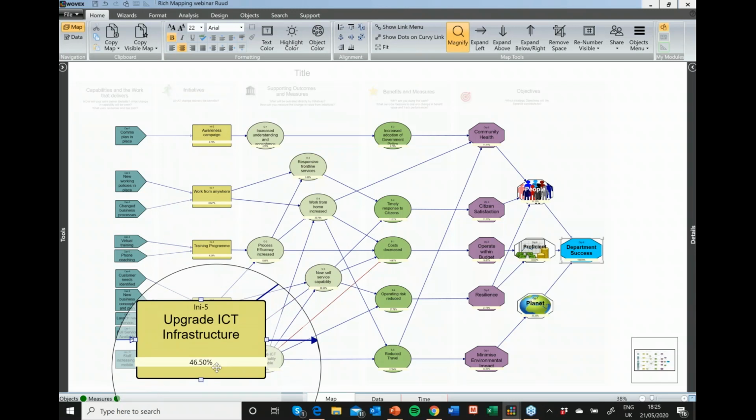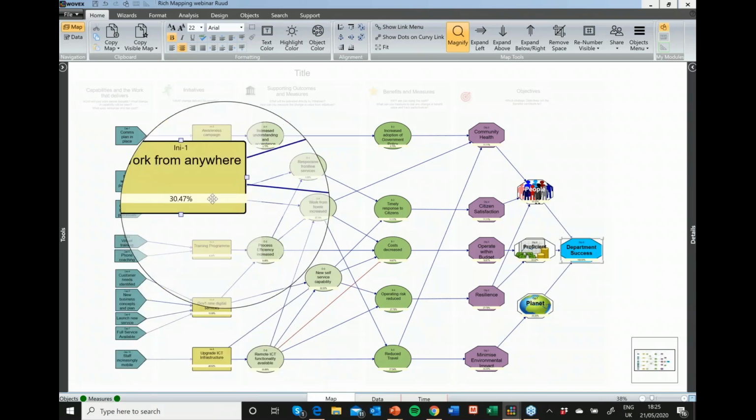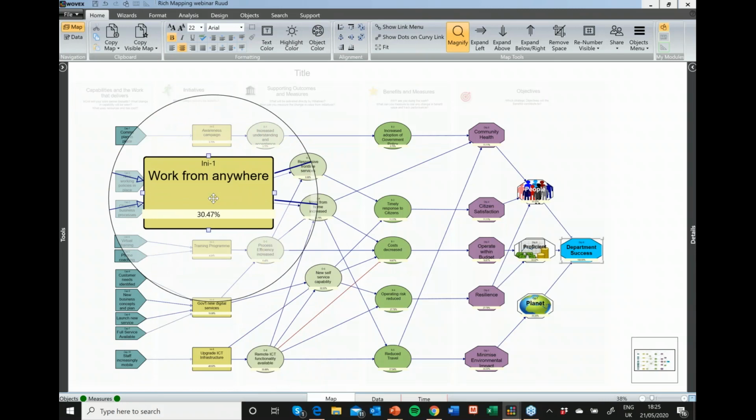So by putting the percentage contributions into the model, we can see that of these 5 initiatives, it's really upgrade ICT infrastructure, digital services, and work from anywhere that our business case needs to focus on, because that's where most of the benefit comes from.